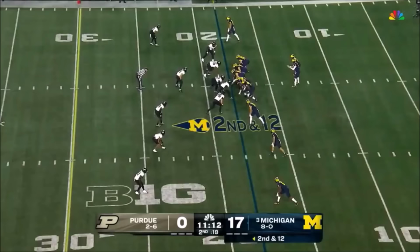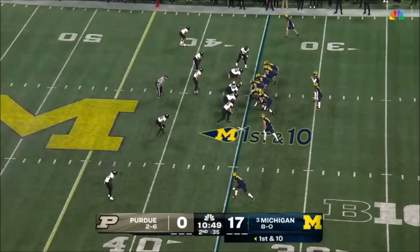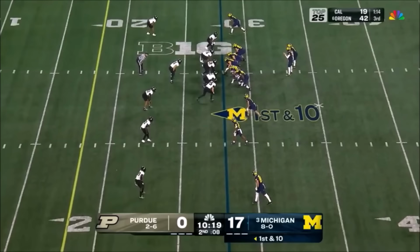Could be a free play. It is from McCarthy, who fires over the middle. It's caught by Loveland. A first pick with the talent that he possesses. Certainly as a blocker, he's improved as a pass catcher. First down throw for McCarthy. Wide open Roman Wilson for a gain of 8. Gained back in the game for this Purdue defense.